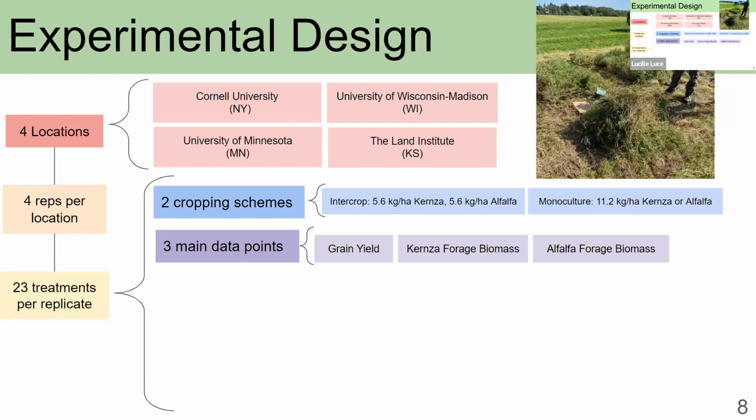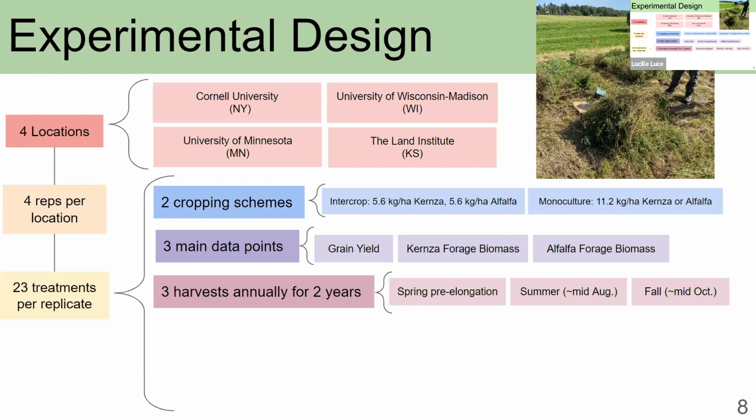We harvested both grain and forage biomass on a quadrat basis by hand, and here we can see a hand-harvested plot from last summer in New York. We completed summer harvests of grain and forage once grain reached maturity, and another harvest in the fall before first frost. In year 2, locations with available labor also harvested biomass before Kernza stem elongation in the spring, but spring harvest data was not included in the following analyses.